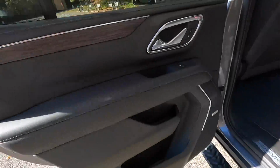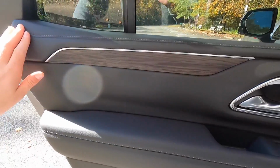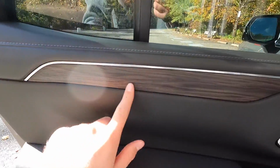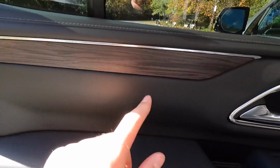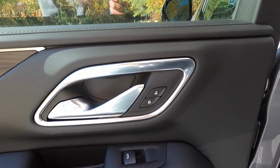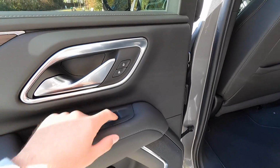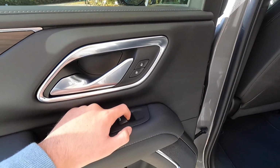But moving in, door panel right here, basically the same as the front, same nice materials. Got your leather wrapped door panel at the top right here, wood trim followed by some aluminum trim right there, aluminum door handle, as well as your unlock and lock button right there for your rear 2 seats. Automatic down windows, however, if you want the window to go up, you do have to hold it.